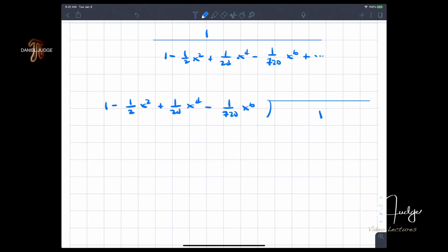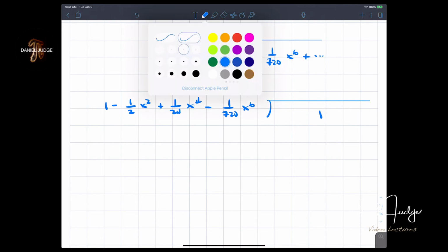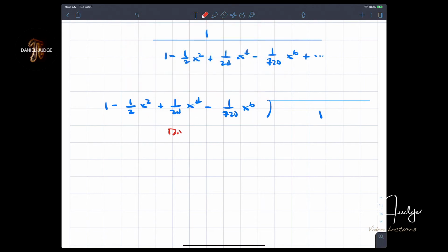Okay. I wish I could move this all to the side. I get a little more space there. Well, we're going to have to divide here, and we need to use our division algorithm. You guys are going to see why I say I need more space. Now remember how you do this.